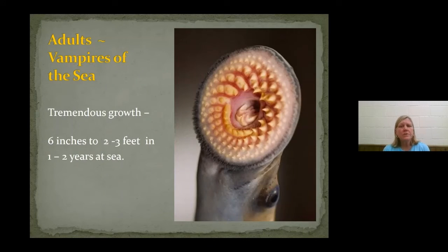So as an adult in the ocean, the sea lampreys go through a tremendous growth spurt. They'll grow from about 6 inches to 2 to 3 feet in a very short amount of time, in about 1 to 2 years at sea.